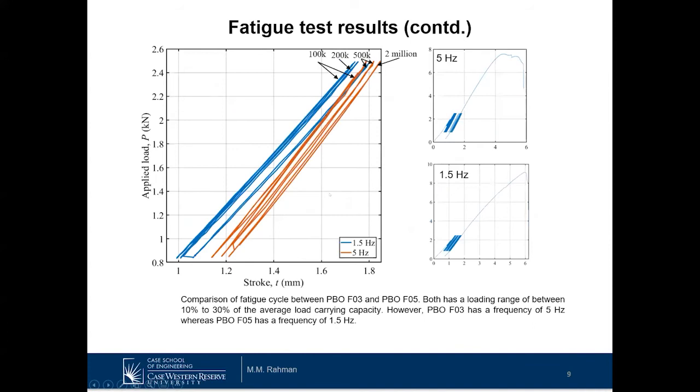Here I'm showing the fatigue cycle comparison between two different specimens. The loading range was the same, 10% to 30% of the average load carrying capacity, but the frequency was different. The blue curves are with 1.5 Hz frequency, and the red curves indicate 5 Hz. We plotted different cycles: 100K, 200K, 500K, and 2 million. What you notice is that at a similar cycle count like 500K, the 1.5 Hz specimen has a little less displacement compared to the one with 5 Hz.